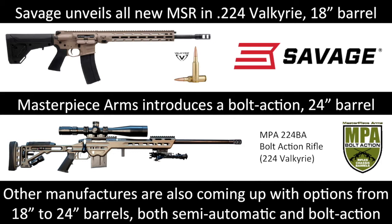So you need a new barrel, you need a new bolt, not the whole bolt carrier, just a bolt based on 6.8 SPC, and you need the 6.8 SPC mags. And with these three changes, you can convert your AR-15 from a 5.56 to a 224 Valkyrie.